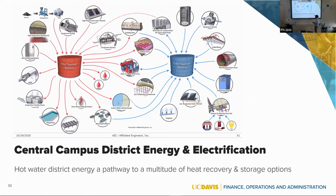And so the big motivation to go to hot water is that this opens up the door to all kinds of different energy sources, whereas with steam, we're tied to natural gas. And you guys heard, if you were here last week, about the fossil-free plan and even our carbon neutrality plan: the campus is tied right now to 40% of our carbon footprint in our steam heating plant. So if we're going to get carbon neutral, we really got to get off steam.